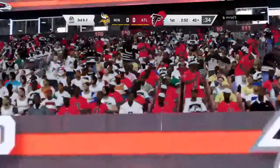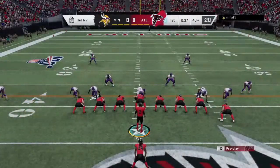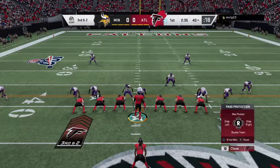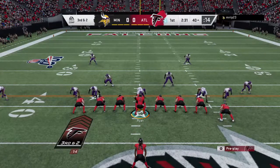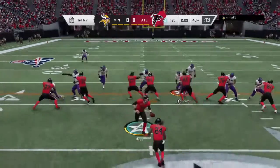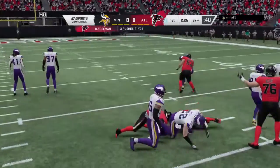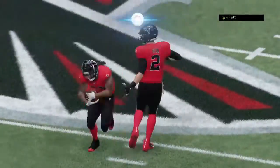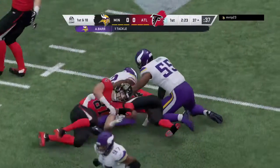Makes it third and 2. So third and 2, quite possibly 4-down territory, though, if they're stopped. Watch the Freeman. And he will have a first down as they get him to the ground at the 37. Give him 3 yards and a fresh set of downs.